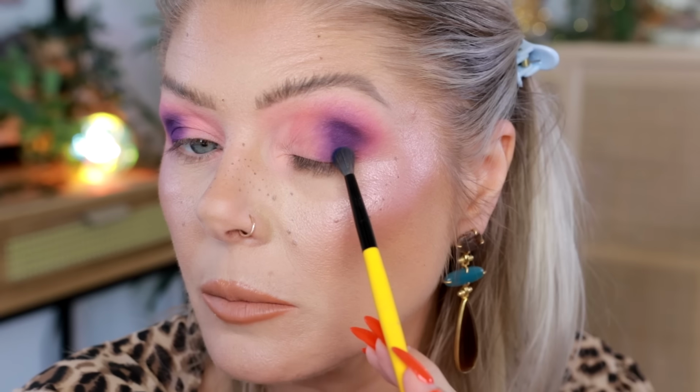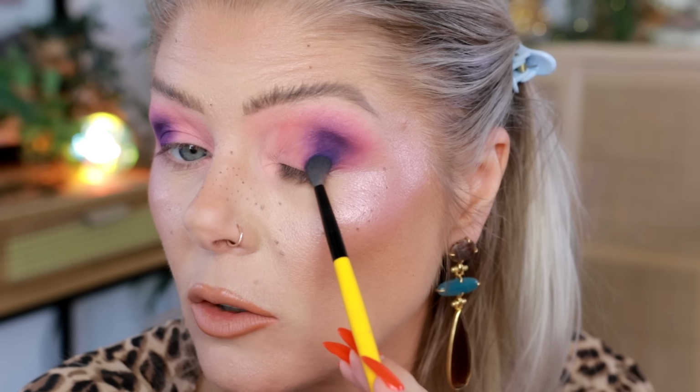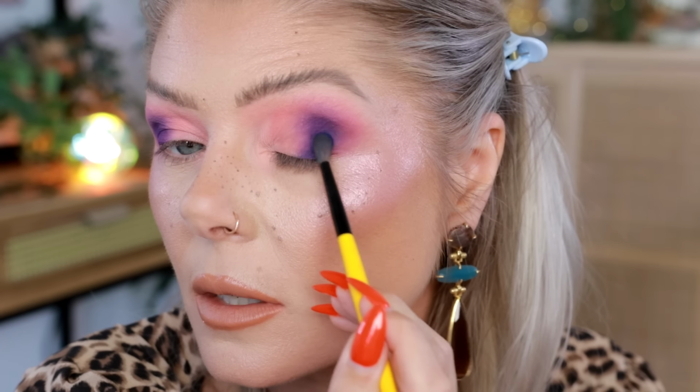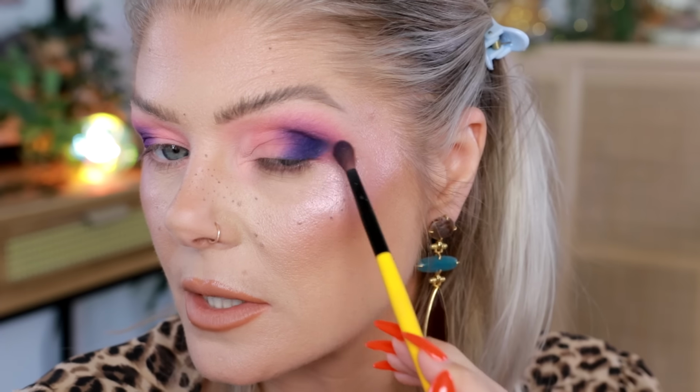So with a smaller brush, this is a Cinch E05, I'm gonna do Optimism, which is the dark blue, and I'm just gonna do a little bit on the outer half of the lid and in the outer corner, just to bring in a little bit of the blue, not more than this. And then I'm just buffing this out with a little bit of the brush that had the purple on it.